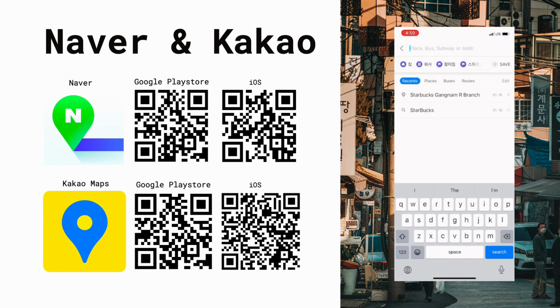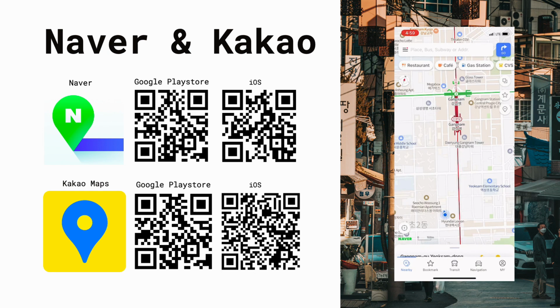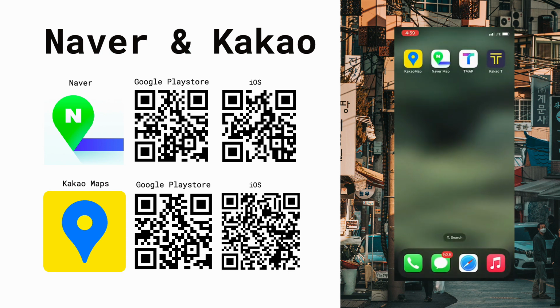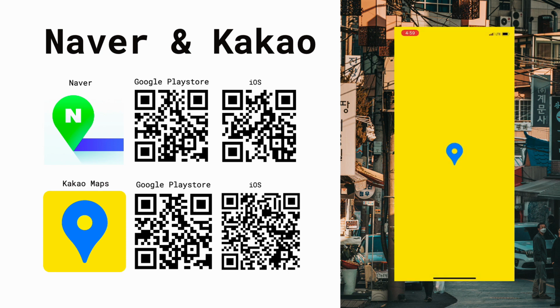Of course, if you look at the top, you can favorite some locations, and you can also click on restaurants, nearby cafes, CVS, all of that. This next one is Kakao Maps here.